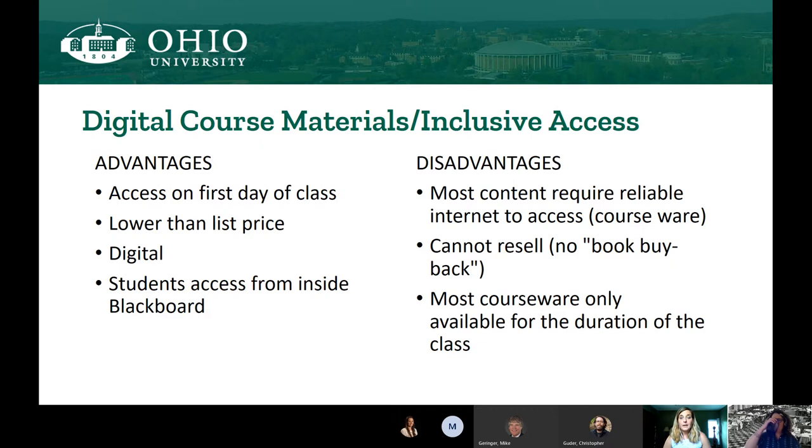If we do the math that way, arguably it's not necessarily the best way to do the savings calculations, but that's how the industry does it. So the industry calculates savings of course material expenses spent in an inclusive access model versus the print physical new list price. If we follow that math, we have saved about $3.2 million so far since 2018 spring for students who are in this model. Again, this means that from a $200 access code, they end up paying maybe $65, which is a significant saving.